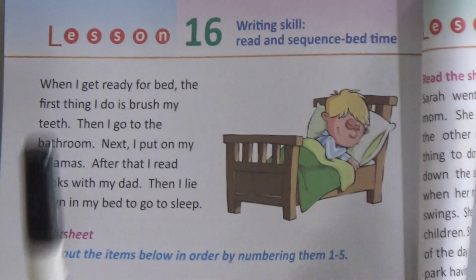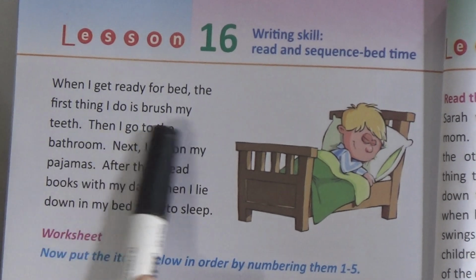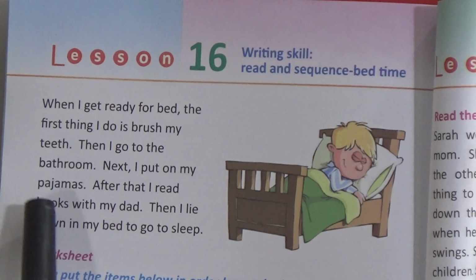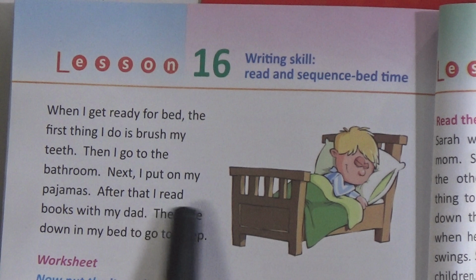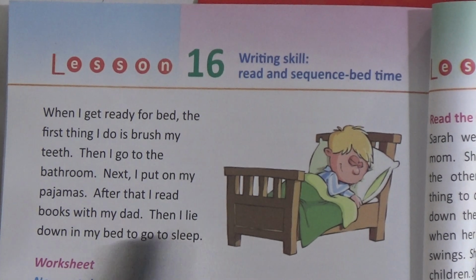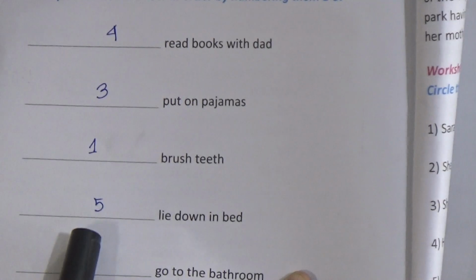So brush teeth, this is number 1. Then I go to the bathroom, this is the second work, so right here 2. Next, I put on my pajamas, this is number 3. After that, I read books with my dad, this is number 4. And then I lie down in my bed to go to sleep, this is number 5.